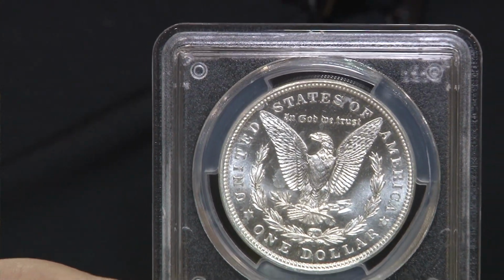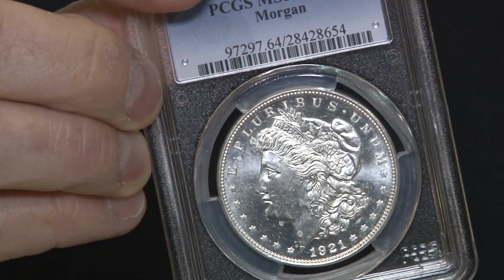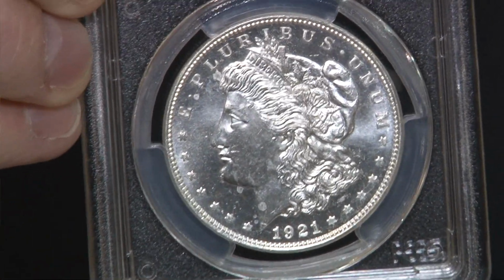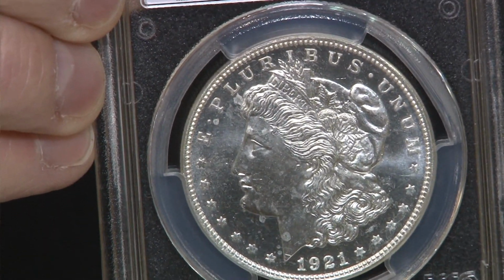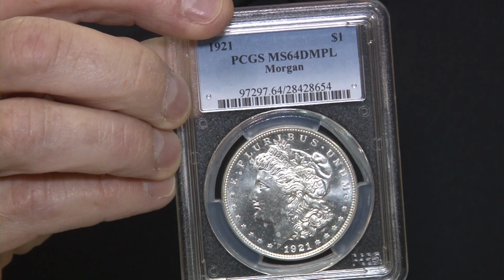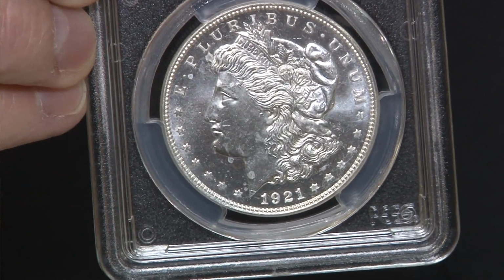And how popular are these with collectors? Very popular. It's one of the things that we do: every time we come to a show, we're always looking to replace inventory, and each show there's less and less deep mirror proof-like dollars out there to choose from. What kind of value? Well, for a coin like this, this is about $8,000. For a normal MS64 dollar, you can buy for about $75. So that's that much scarcer and that much rarer, and they're very well sought after by a lot of collectors.